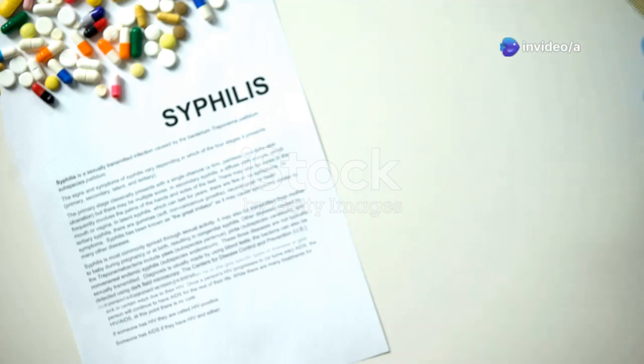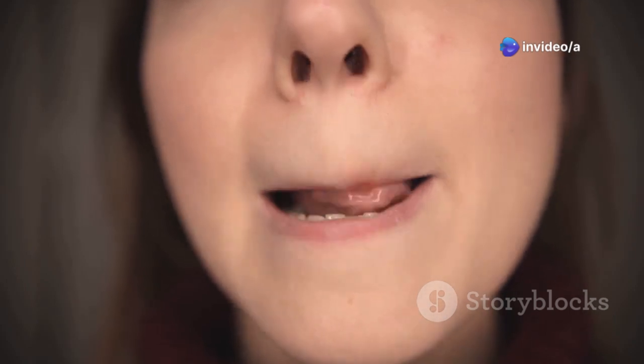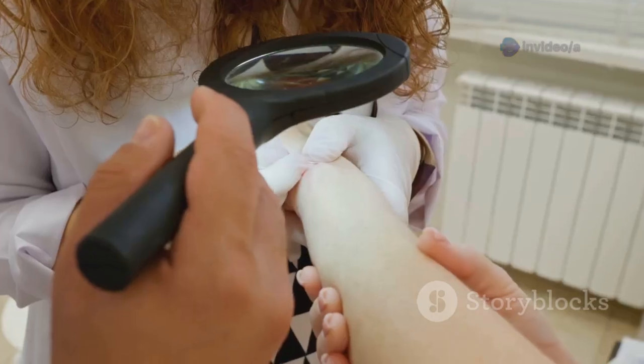Syphilis progresses through several stages, each with distinct symptoms. Primary syphilis often presents as a single painless sore, also known as a chancre. This sore typically appears at the site where the bacteria entered the body. It can be found on the genitals, anus, or mouth. Despite being painless, it is highly infectious. It can be easily missed.